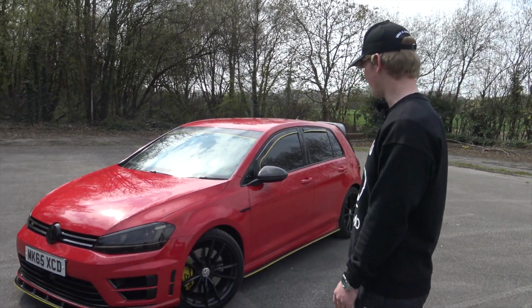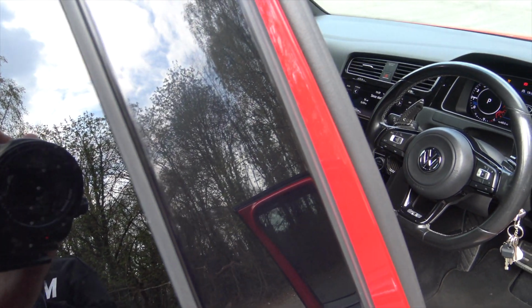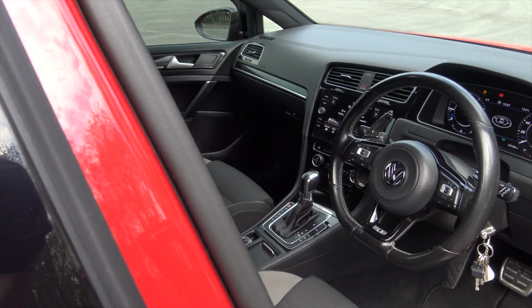Have you gone for the DSG or the manual? I've got a DSG because my last car was a DSG. I love DSG. And obviously, if I'm taking it to 500 brake, I don't really want to be losing that time with the gear changes. I know you can get short shifters and stuff, but DSG is just the way forward, really.